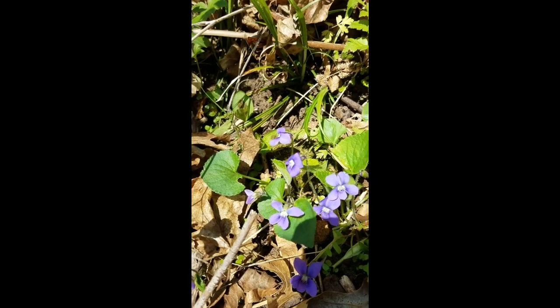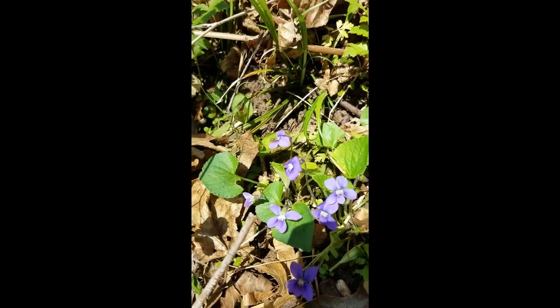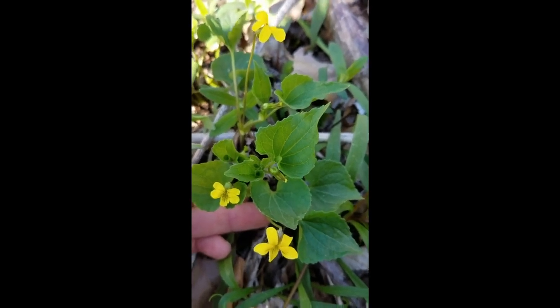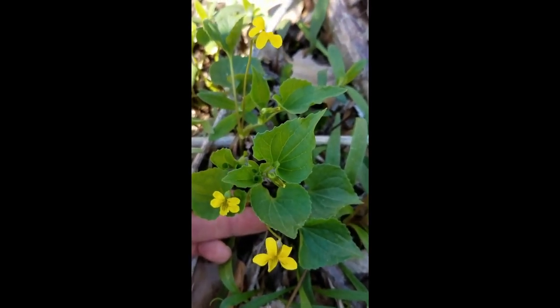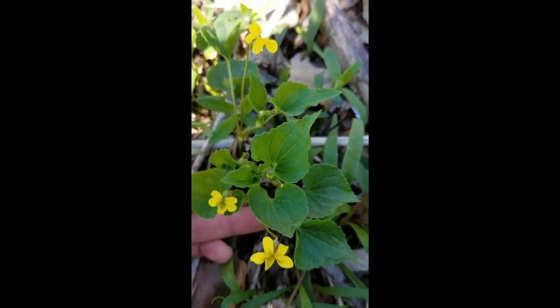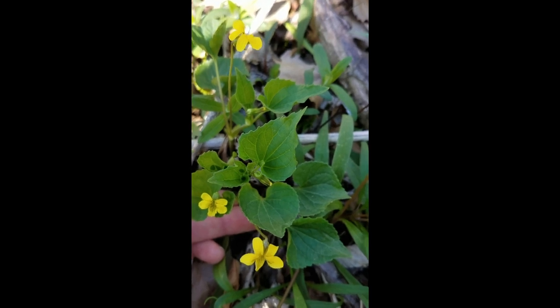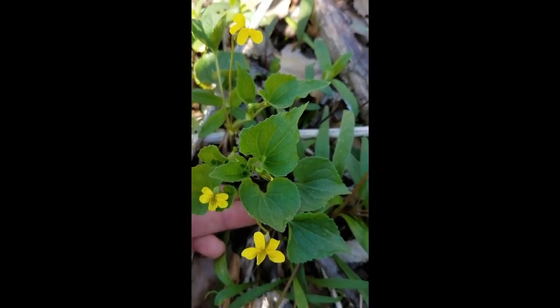This spring wildflower is one that we commonly find in our yards, and it is the violet. Now, violets can range in color from purple to yellow or white, and they're also found in our woodlands. Violets are very important for early pollinators, and most parts of the violet are edible. So, when you're out in the woods, you can find violets, or you can even just step outside your door and find them in your yard as well.